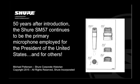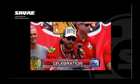The grill does rotate on purpose. It's not there to change the pattern or anything else. That's just the way it was designed and allowed it to clip on. And it's still employed by the President of the United States, and we hope for many more years. And even included at very famous events like when Chicago does win the championship every now and then.